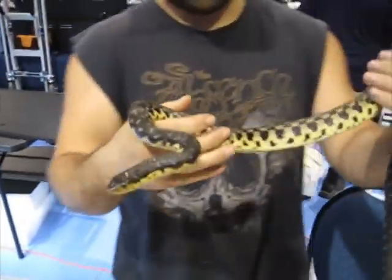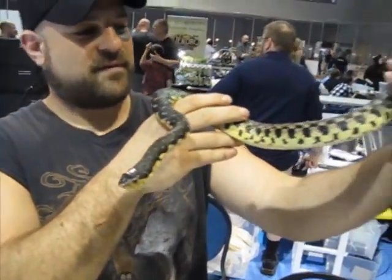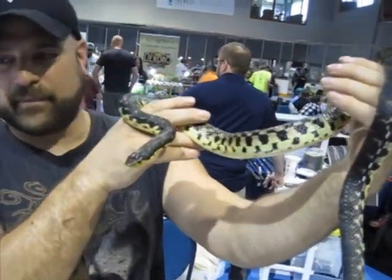This is a giant Madagascar hognose. Okay. Look at the pattern and the color of that guy. That is amazing. This is a female.